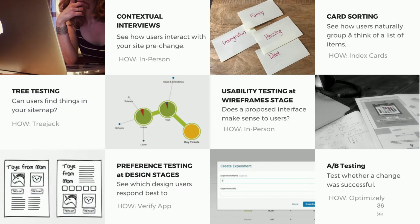But if you do happen to hit the jackpot and have lots of time and money for bringing in more users on top of usability testing, there are plenty of opportunities to do so, so we wanted to call those out as well. You can do tree testing on your sitemap and see if people can easily find what they need. We use TreeJack for that. You can do card sorting, see how users group things. You can do A/B testing. There's a variety of options for you. But bend over backwards to bring in real humans in front of your site for usability testing.